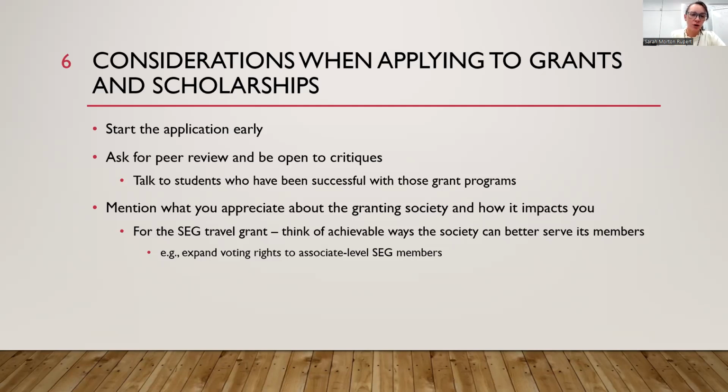So here I've written: ask for peer review, even if it's just your own classmates. That can be helpful. Even if you go fully technical in your abstract information, having another student who's in your field can be helpful because they can tell you where things may be confusing. And it's not always necessary to go full in depth, full detail, full technical in these proposals, because you want to make sure that the folks reading it do have an understanding of what you're trying to do.